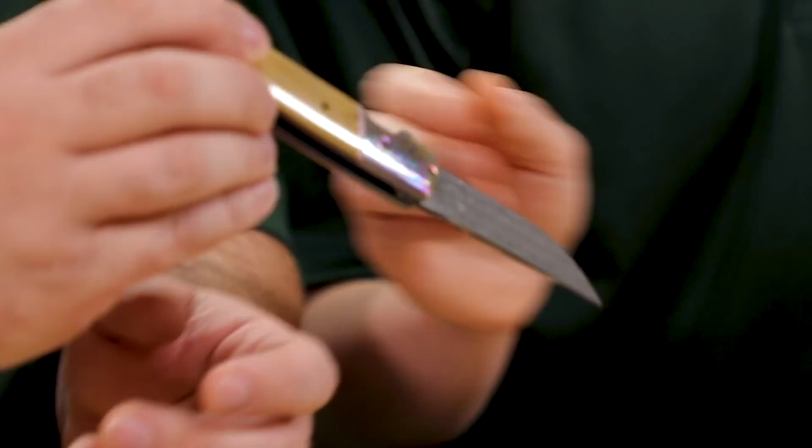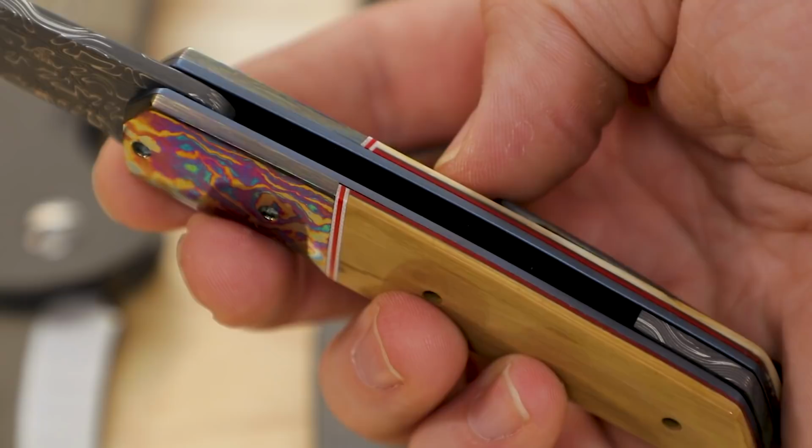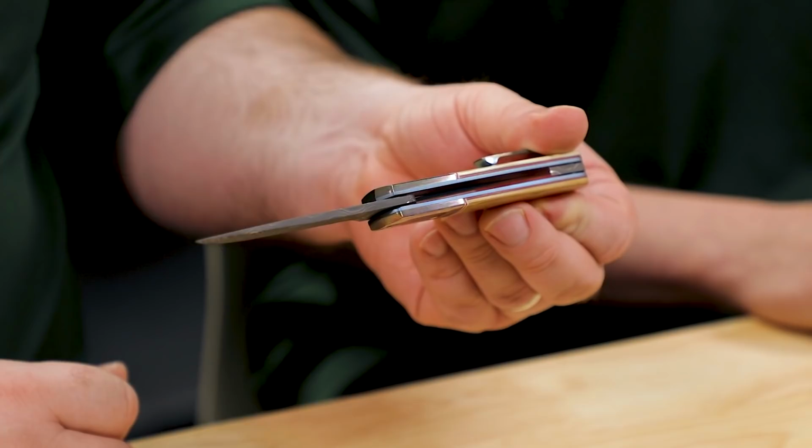I'm always a big fan, just in general, my personal style, of the bone type of coloration to the handle with red, which looks cool. But then the blue backing that up of that anodized titanium liner there is very cool too. And that's just like the smallest detail of what makes this knife cool. I mean, that bolster is phenomenal. Dovetailed here as well.